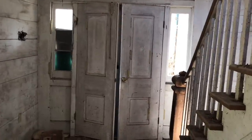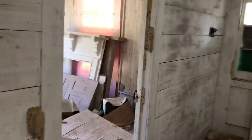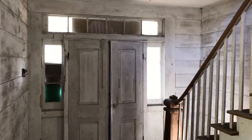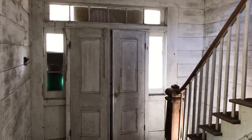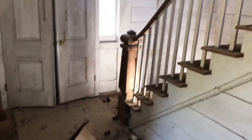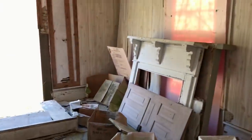Oh, the fireplaces are still here. Oh, the double front doors. Look at the newel post. Oh my god. Look at the staircase. Man. Doesn't look like this place has been updated since the 60s or 70s.